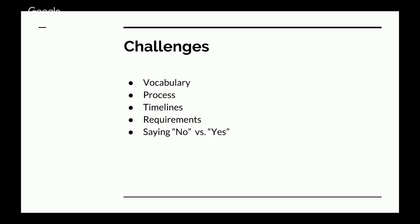What were some of the challenges? One of the challenges, even though we tried to iron it out at the beginning, was vocabulary. When you're working with teams that have very experienced people on them, even if you outline things at the beginning, people get confused, people forget, especially if it's not a term that they use on an everyday basis.